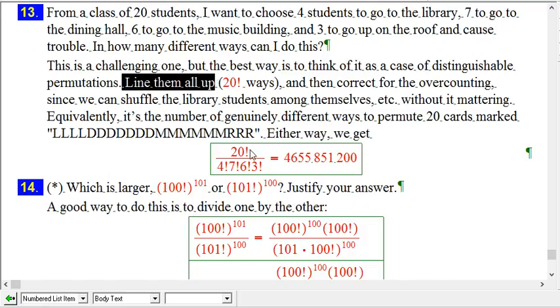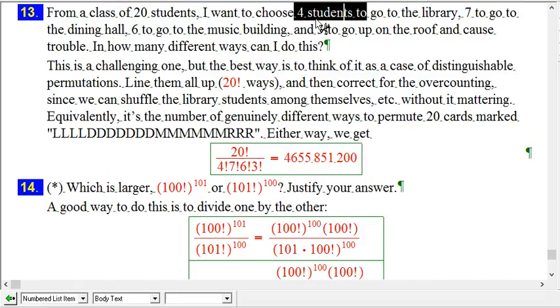So that's 20 factorial ways, and then correct for the overcounting. The first 4 will go to the library, the next 7 will go to the dining hall, the next 6 to the music building, the next 3 go up on the roof. But I'm going to correct for the fact that I don't care about all the different ways these 4 students can reshuffle themselves, so I'm going to divide by 4 factorial. I don't care about all the ways the next 7 can reshuffle themselves, so divide by 7 factorial. I don't care about all the ways these guys can reshuffle themselves, etc.